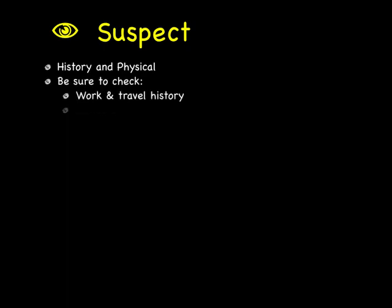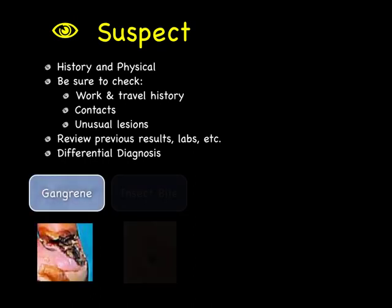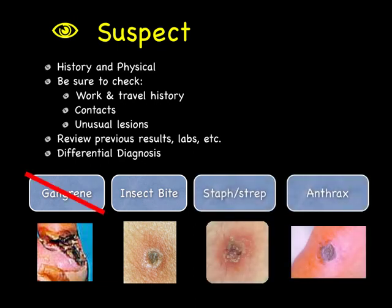After taking a history and examining the patient, consider the possibility of a disease caused by an emerging pathogen. This suspicion may be strengthened by the patient's work or travel history or contact with individuals from outside the country. The patient's physical examination may reveal dermatologic lesions or other findings pathognomonic for diseases of public health significance. In case number 1, several diseases come to mind, including gangrene, infected insect bite, staph or strep infection, or cutaneous anthrax.